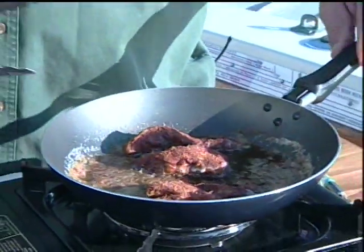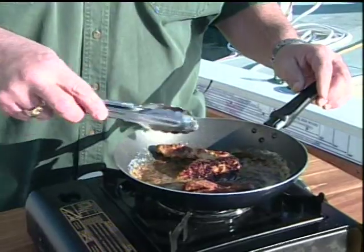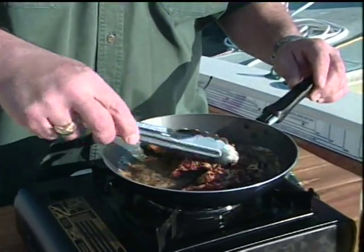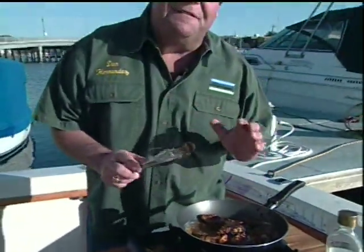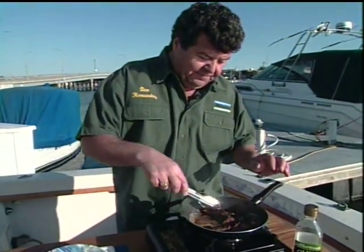And what we want to do is just flip this over. Oh yeah, see how it's getting that nice black color to it? That's what you want to see. And we're gonna end up with our fish tacos. They're gonna be blackened bonita fish tacos. Now it sounds a little different, but it really does taste great. You don't necessarily have to deep fry fish, you know, in heavy batter or lots of oil to make fish tacos.